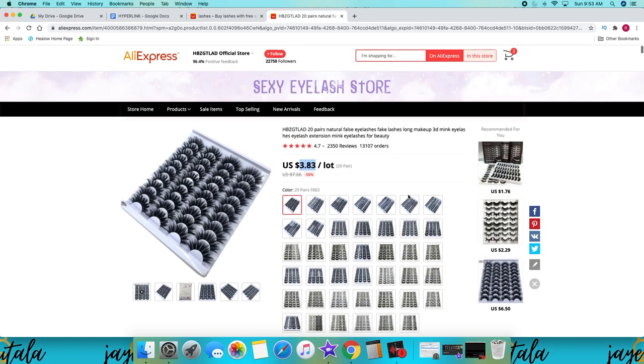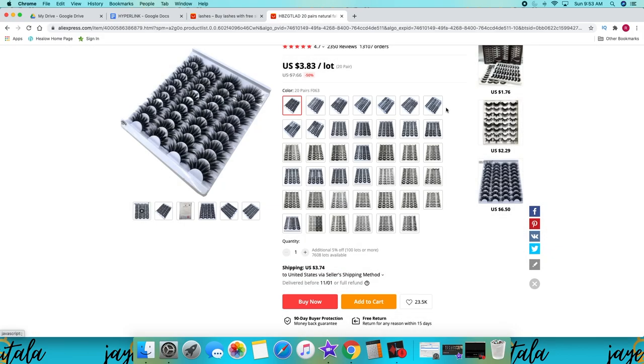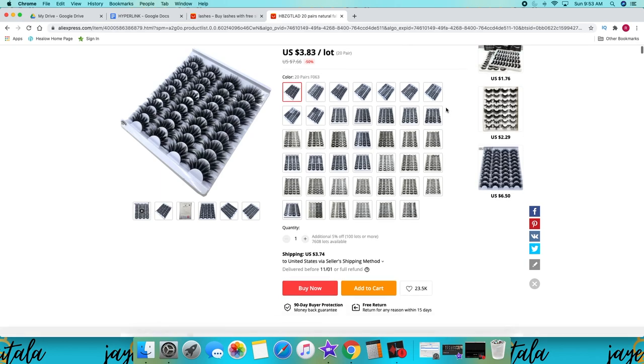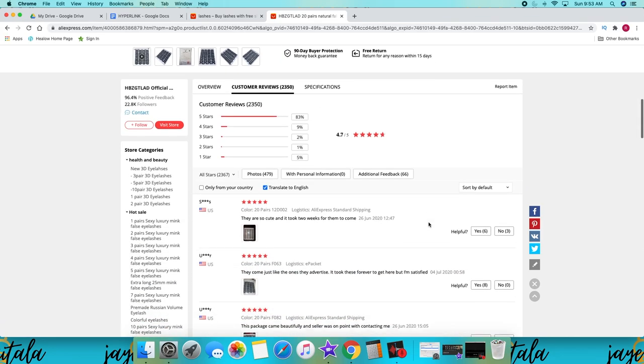That's really good for someone who's starting off on a budget. You still want to order a sample, but look, if you order a sample, it's only $3 plus whatever shipping you choose. And if you're not in a rush, boom, $3 for shipping. You don't even have to pay that much for it. So yeah, definitely take into consideration everything when you're looking at these vendors.